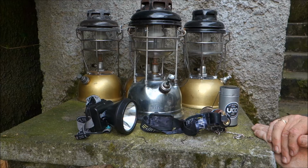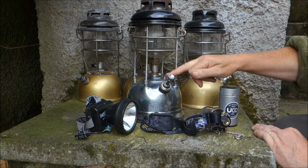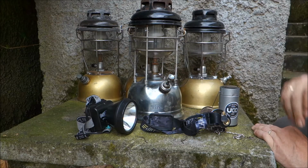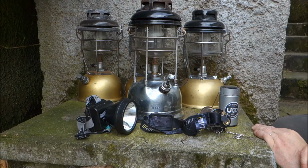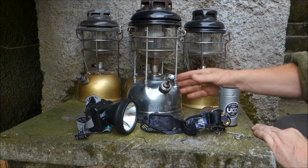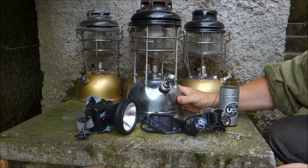have a wee look at Tilly International, their website. You can buy what is known as an SP1 service kit that comes with all the seals for here and here, and they do the proper Tilly branded mantles for the tilly. And there's any God's amount of YouTube videos for changing the seals and servicing your tilly. So don't expect it to work once you buy it.